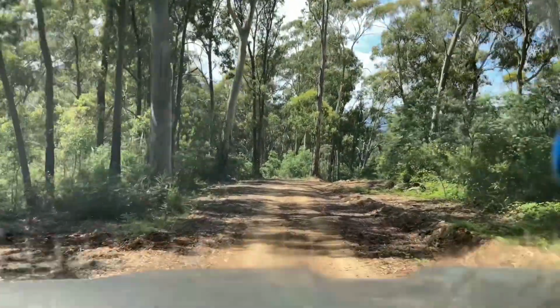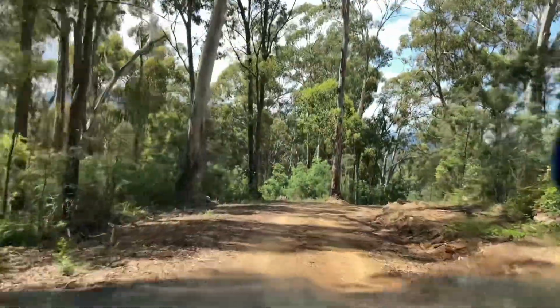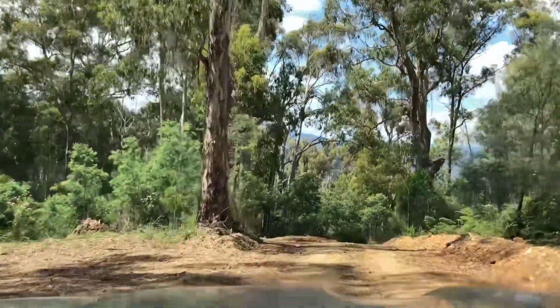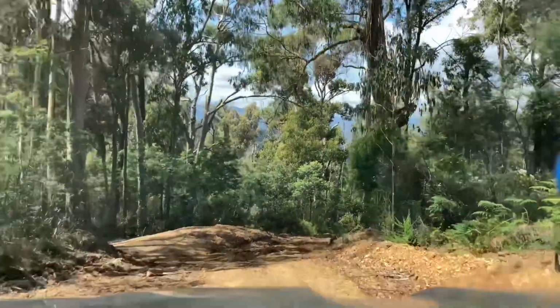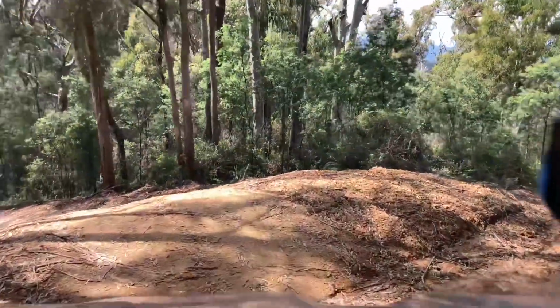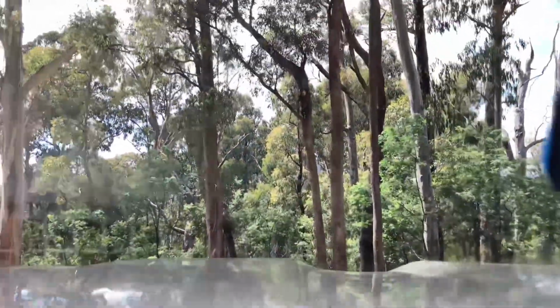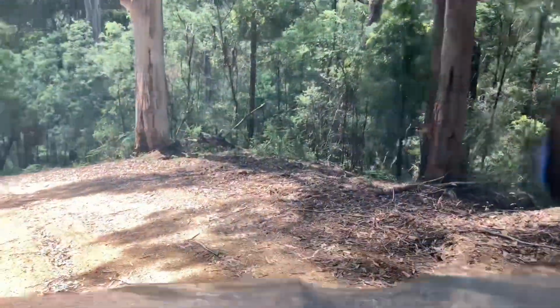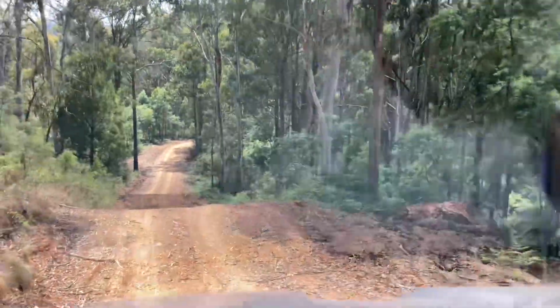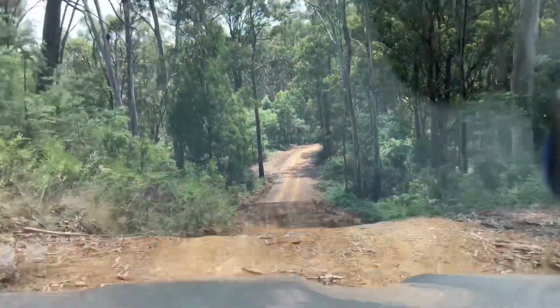Now, we're going over those mounds that help the water run off to the side of the track. We're just cruising on the Dobinson suspension and it's quite comfortable. And what have we got? About 25 PSI on the KO2s. Nice dry track, but don't get me wrong, it is still steep. We are in low range. We like to use the second start button as well at the moment. Just a little bit on the brakes here and there because it is steep.